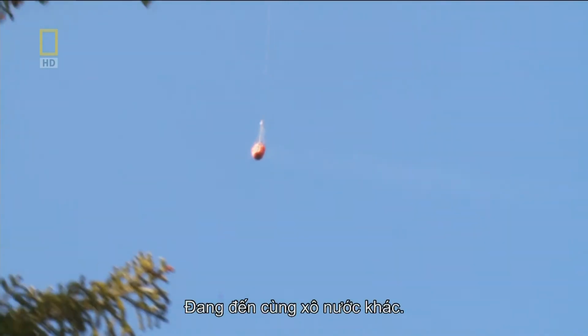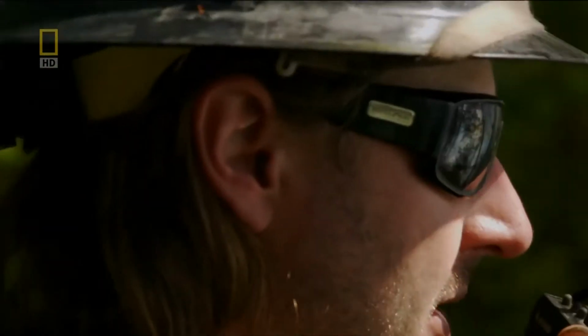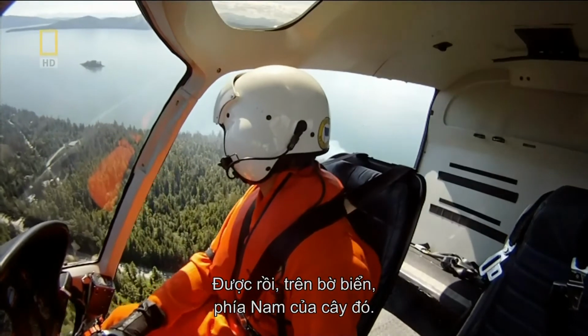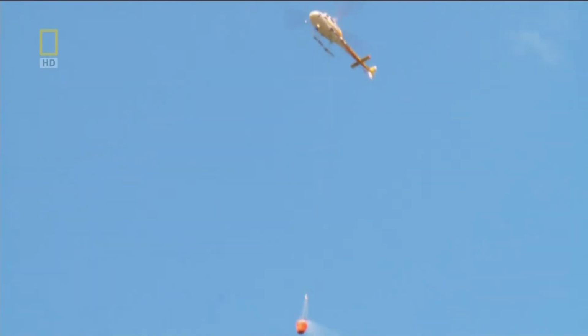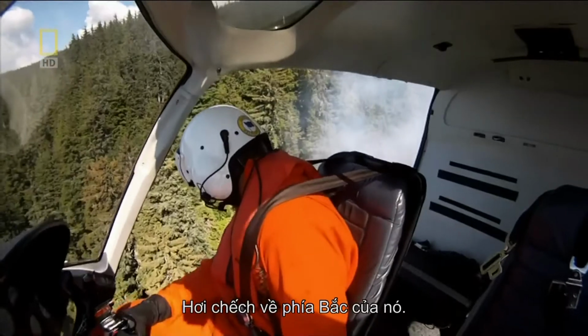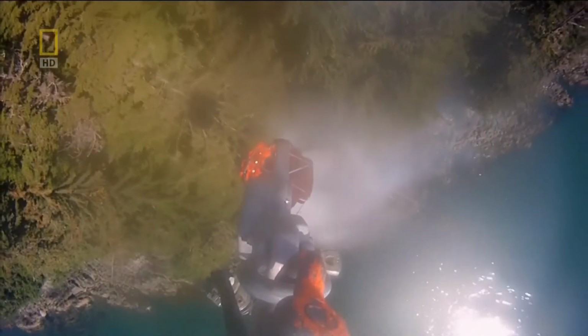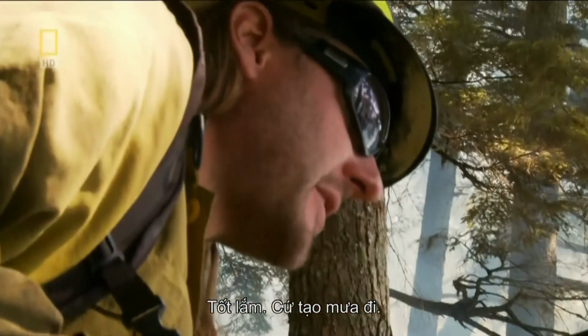All right, coming in with another bucket. If you maybe drop above some of those littler trees, it'll get right into where it needs to be. Okay, so onshore just south of that tree. Yes, sir. Yeah, a little north of that. Yeah, that's good, man. Just making it rain.